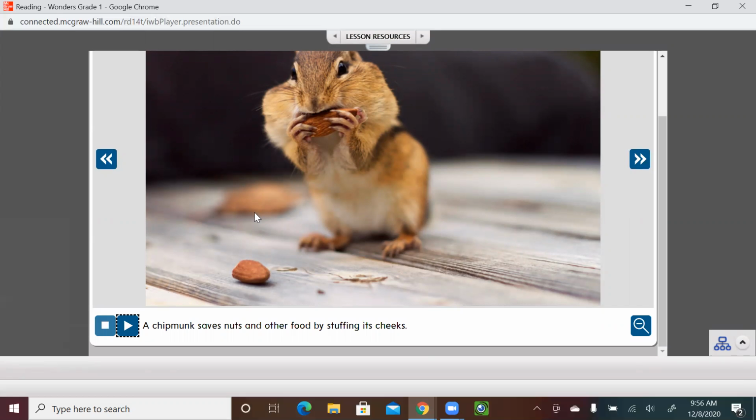So this is another way bodies adapt to their needs: they have big cheeks, so they can store food for when they need it.